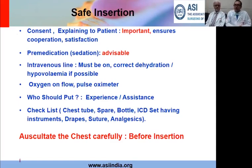Now, when you decide to put a chest tube, it's important that consent is taken from the patient. After all, it's an invasion on the patient's body, and sometimes I have seen consent not being taken. So in today's era, it's absolutely vital that you take consent.